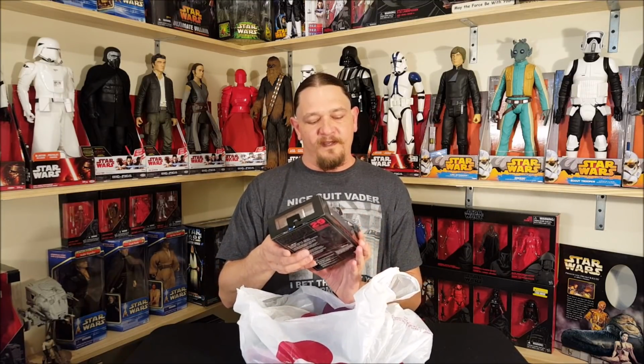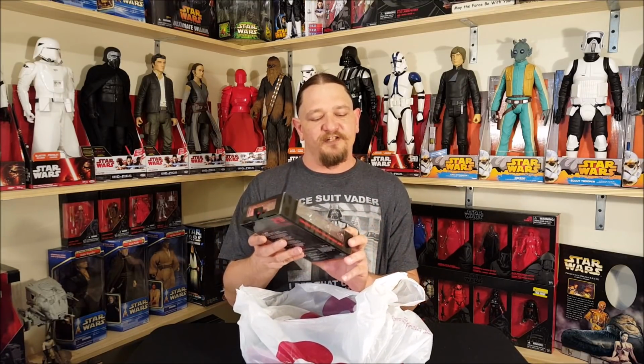This is a new one for me, that's plugging a hole in my collection. This is C-3PO Resistance Base from The Force Awakens, and this is 3PO with the red arm. Same thing, Burlington, $5.